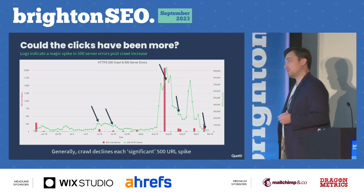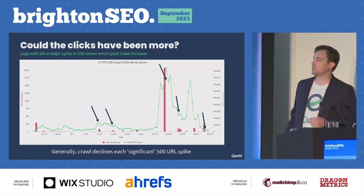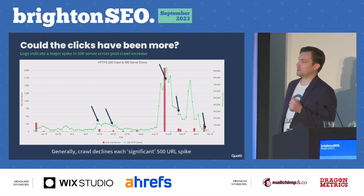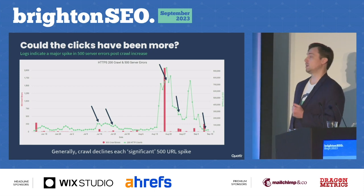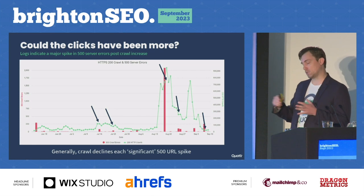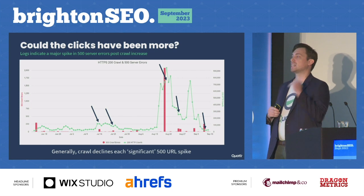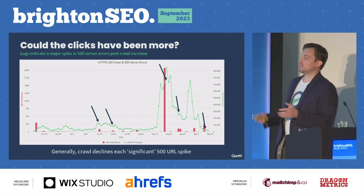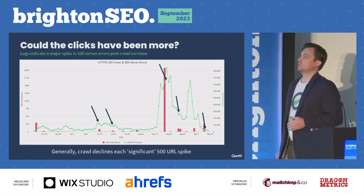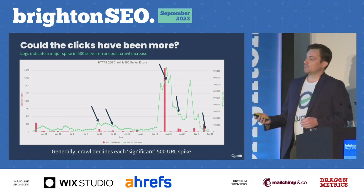So for example, 500 server errors. You notice immediately, as soon as that 800K, 900K HTTP status happened, about 2,500 server errors, which from all of my experience and talking to others, the larger the programmatic site, 500 server errors are just absolutely toxic. And we can see these patterns of server error spikes and then the crawl. And we can even layer the GSC data on top here.